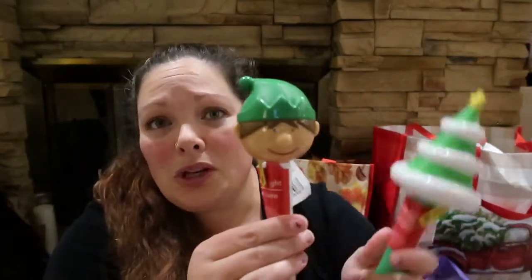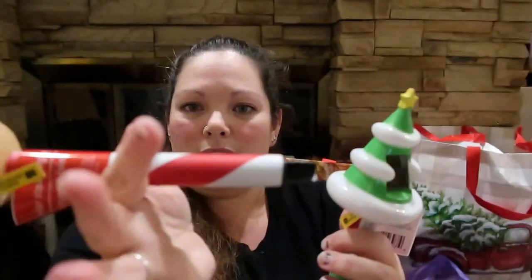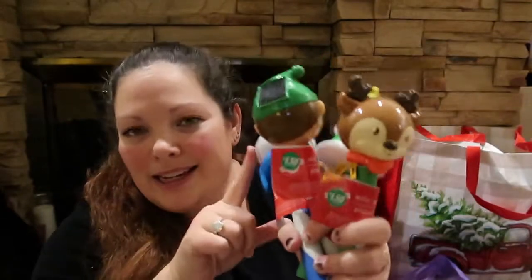They're super, super cute. I love that they all have the sticks that are colored. So this is red and white, this one's green, the little reindeer has the green and white, and the snowman has the blue and white. There was a Santa and one other. I think there were 6 of them in total, but I liked these guys.